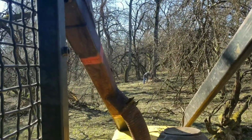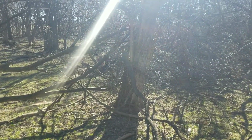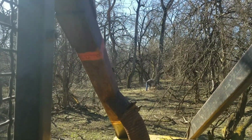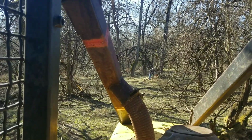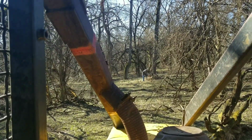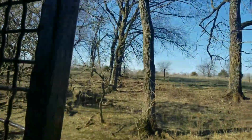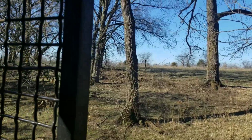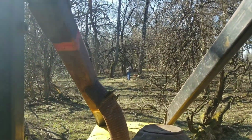Dad's about to bring this one down. And over there, it cut off really good. Now, some of these we're leaving. There's some smaller ones in here, like that guy right there. Normally we cut trees that size. It's a good tree, but we're just going to leave it for the landowner's request, which I'm fine with.